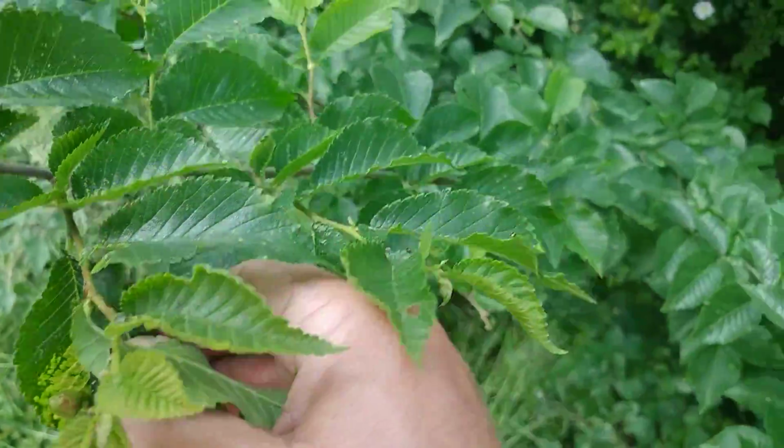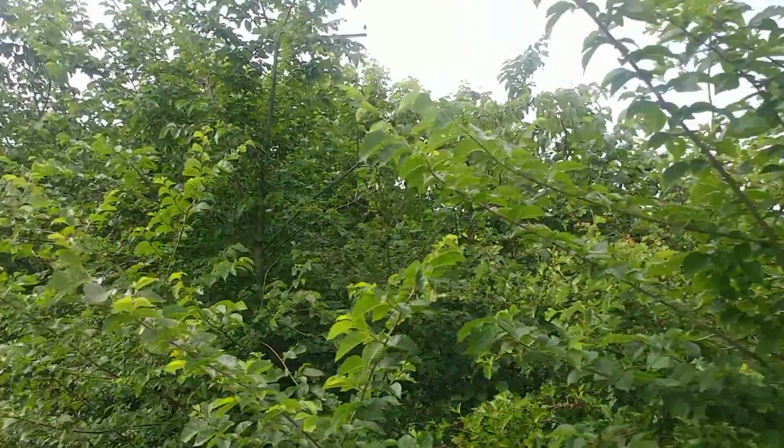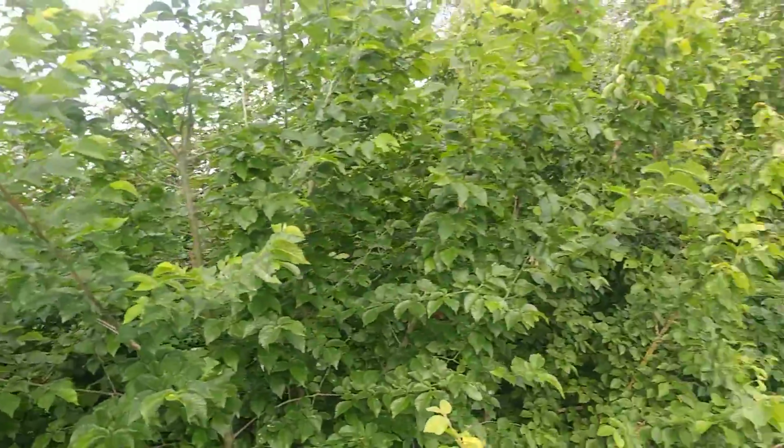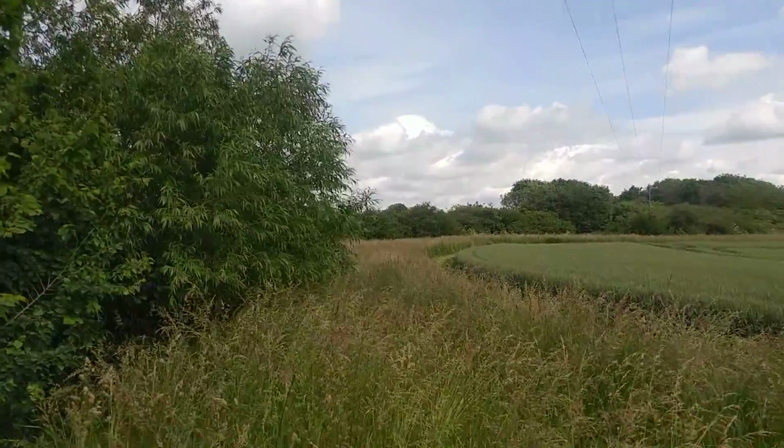Anyway, if anybody can give me some interesting replies on this, I'd love to hear from them. There we are. Just swing round the other side. There's a willow at the back, and the River Brant carries on round there.